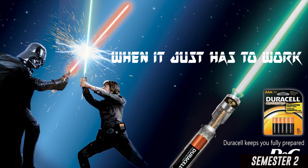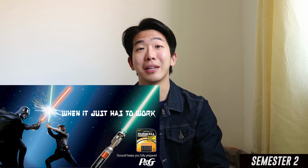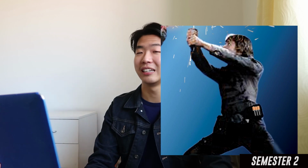For the battery, Duracell, our tagline, which we must have, is "When it just has to work." I put the battery, which is unusually large, to power up the lightsaber instead of the Force. You have Duracell to power up your lightsaber to defeat the dark side. And here we can see Luke Skywalker has a pack of batteries strapped to his pouch in case he ever runs out, which is very unlikely because he has the Force to help him.